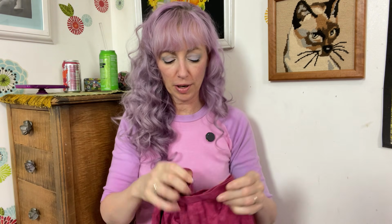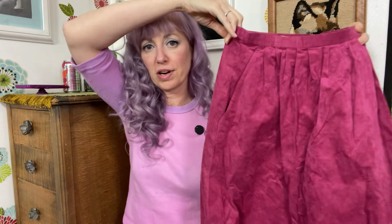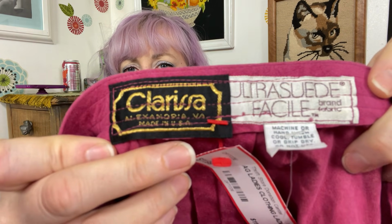Anyway, Ultrasuede feels like suede, but it's made out of a microfiber, so you can wash it, which is cool. So here's the skirt, which is just a skirt. Obviously, it's very wrinkled. And this is a close-up of what the fabric looks like. And here's the tag, Ultrasuede. There's that.